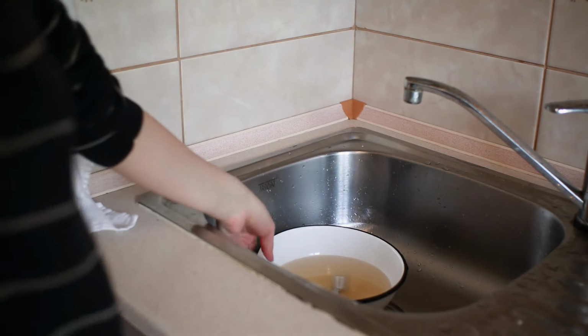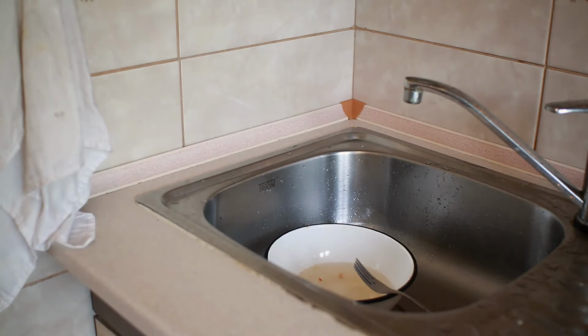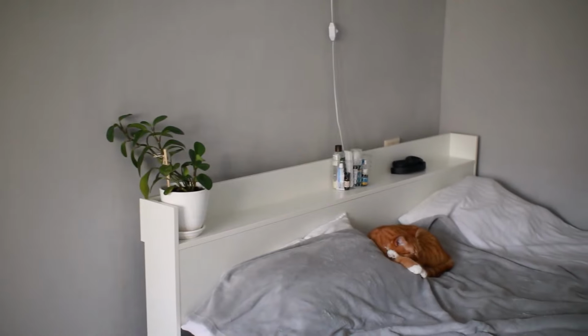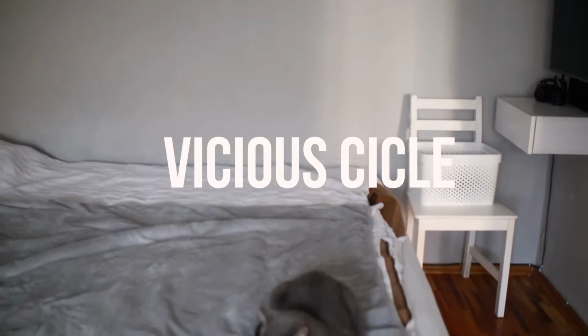I feel like our brain works the following way. If your space is cluttered and dirty, your brain will not want to keep it clean. It will just want to continue maintaining it this way. But if your space is clean and clutter-free, you will have this subconscious motivation to keep it clean. So you just stop for a moment before you throw a piece of clothes on the chair, because the chair is empty in the first place.